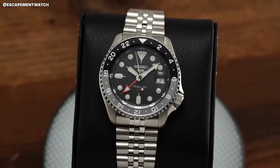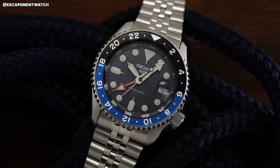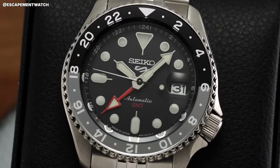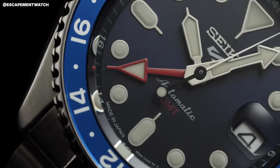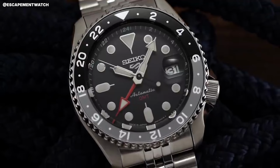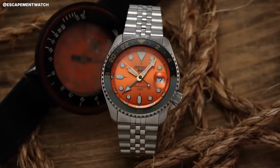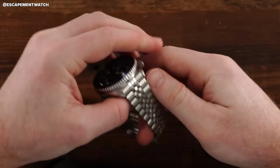Now, why it belongs on an affordable luxury list? You get mechanical romance, real daily utility, i.e. 2 time zones, Seiko build, and an iconic case shape that wears anywhere from airport security to Friday night. It's the watch you recommend to a friend and then keep one for yourself. If you want specific references to start with, the black 1, blue 3, and orange 5 are the classic trio. Newer colorways exist though if you want something off the beaten path.